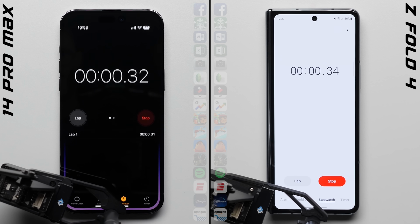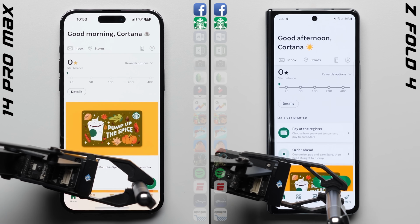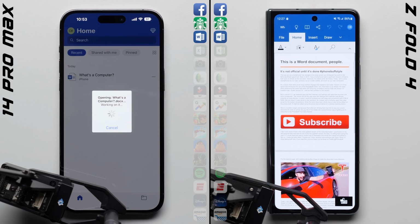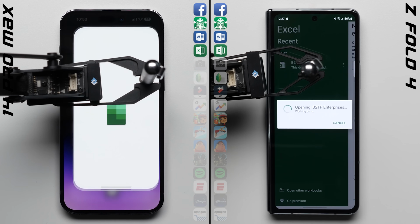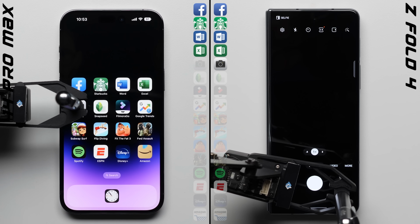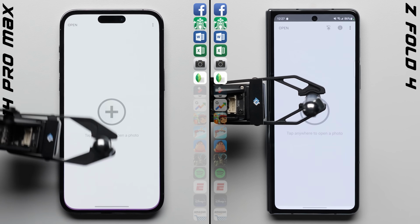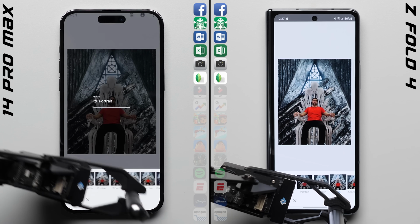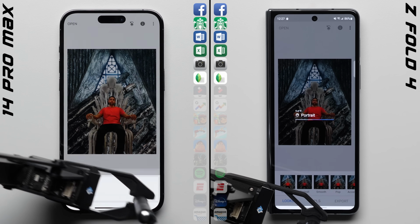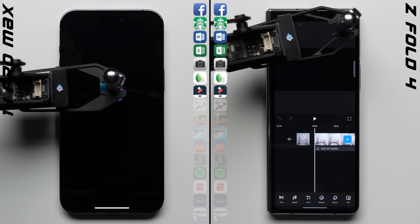Alright, we'll kick things off like we always do, starting the stopwatches on each phone and then jumping into the first row, where the Galaxy is able to get the step over the iPhone here in Starbucks, and then heading into Microsoft Word, it looks like I was able to load up that document at a faster rate. We'll see if the iPhone can make up some ground here in Excel though, but no, the Fold loads that document faster too, but then it kind of stutters on the camera app, allowing the iPhone to cut down on that lead as both phones move on to Snapseed, where we're applying not one, but two different filters to the same exact photo before exporting it out to storage, with the Fold 4 once again doing so at a faster rate. So a pretty impressive start to this test for the Galaxy.